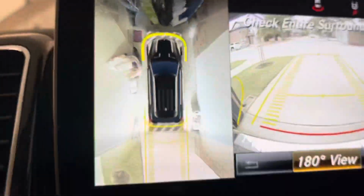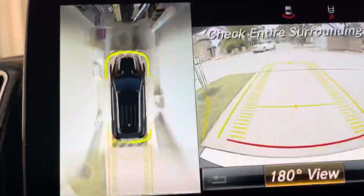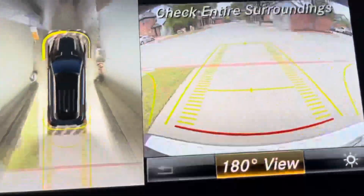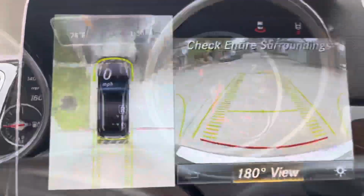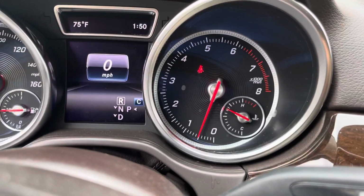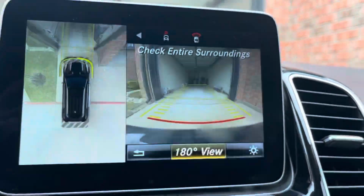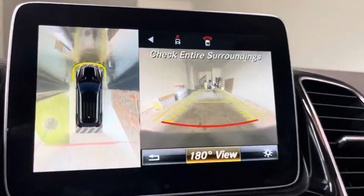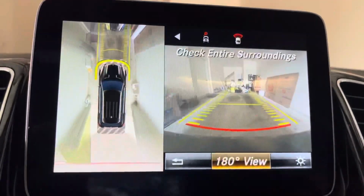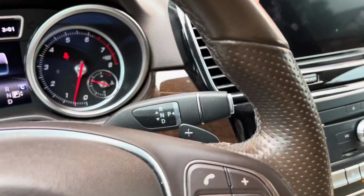See, I am going reverse, so you can see everything in this camera. It's amazing. So if you put your gear in drive mode, then you will see the front camera. See, this one is the front camera. And I'm going into my garage. That's it. Now let's take a look at the back seats.